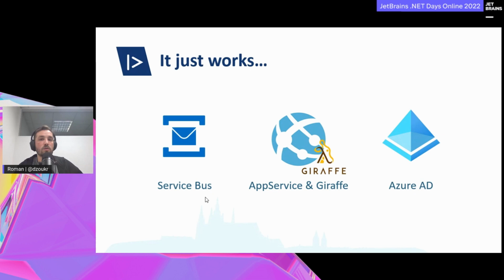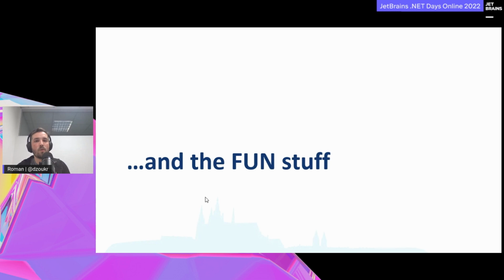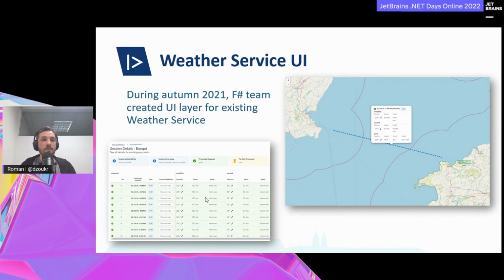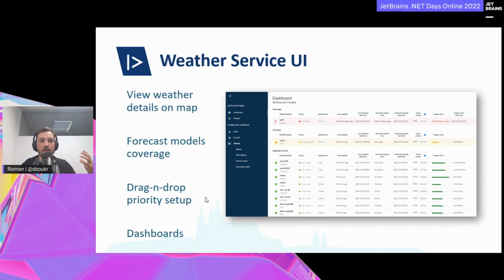But there's also fun stuff, which is the weather service UI. And this is where, if you are still not into F-sharp yet and you say, oh, look, I'm more into the front end, then I have good news for you. Because we were asked during autumn last year to create, for an already existing backend-only service, a UI layer showing maps and routes and tables, with features like weather details and forecast model coverage and drag and drop and dashboards and all those fancy front-end things we love to build every day. And we decided, why not?